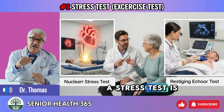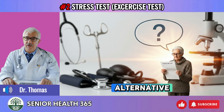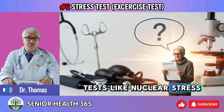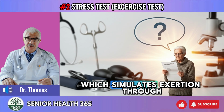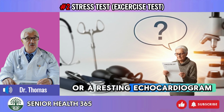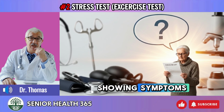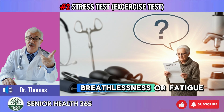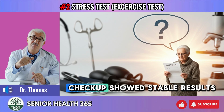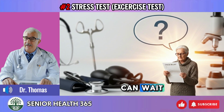If a stress test is recommended, ask whether a less physically demanding alternative could provide the same insights. Tests like nuclear stress testing, which simulates exertion through medication, or a resting echocardiogram, may be safer routes, especially if you're not showing symptoms like chest pain, breathlessness, or fatigue. And if your last checkup showed stable results, it might be worth asking if the test can wait.